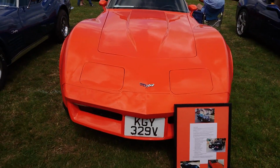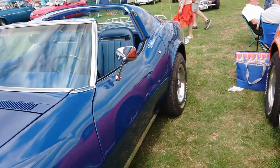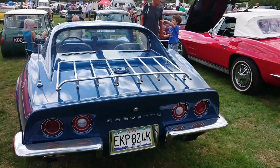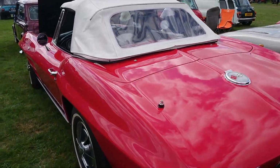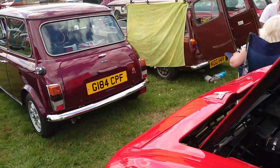There we go. Very nice. So I was watching Terms of Endearment with my lady wife the other night, and Jack Nicholson drives one of these Corvettes in that. Very sad film. I'm never going to watch it again really. 1963 Corvette Stingray. Again, that is rather nice. It's on the manual.